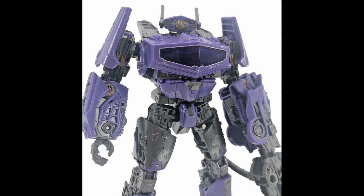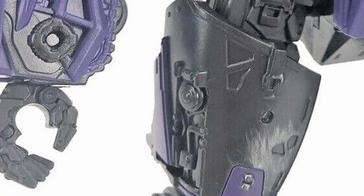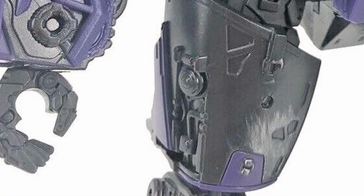But what's interesting about this figure specifically is that it has battle damage. I don't know why. Why Shockwave specifically? Megatron doesn't have any, Starscream doesn't have any, Soundwave doesn't have any, and neither do any of the other characters that show up in that sequence. So I don't understand why they gave Shockwave battle damage. But again, much like the Legacy Tarn, you can see he is going to have articulated fingers. At least I hope so.